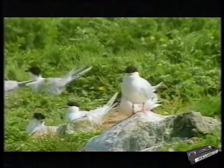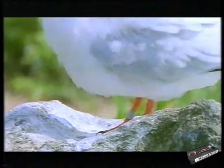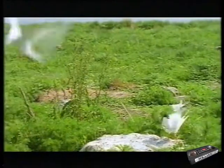This one is a roseate tern. It has bright red legs and an extremely long tail. The pink flush on the breast, which gives the roseate its name, isn't always obvious.